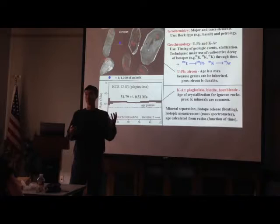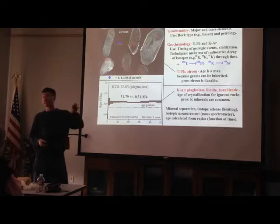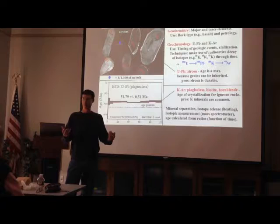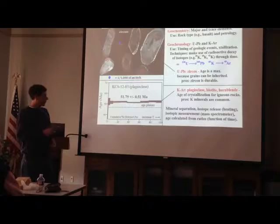Okay, it's very important because in order to get an age, we need to separate out the minerals. We need to heat it up. Heating it up releases the elements, and then we put it into a mass spectrometer, which you can really think of as a small version of the solar system. Okay, it spins those tiny masses around, and it separates them and counts them. Okay, so that's how we back calculate ages, by looking at the isotope ratios.